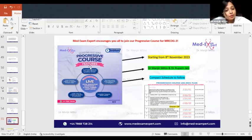And this is a progressive course, how we have designed for you. Myself, Dr. Manjir Mitra and Dr. Rupam Jain would be the co-mentors on this particular course. We will also have audio notes of the other mentors associated with MedExam Expert. The recordings will be given to you on the platform.